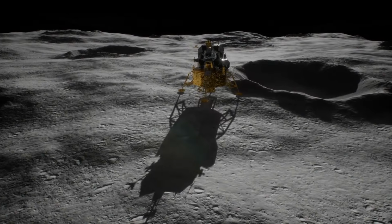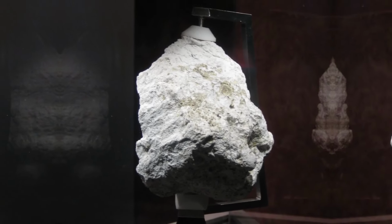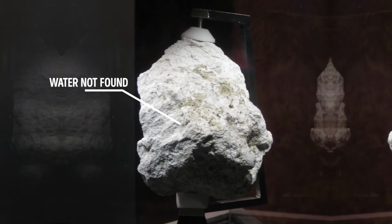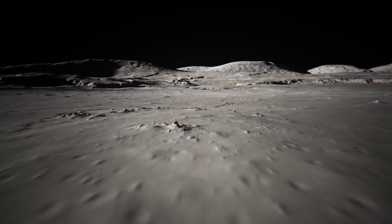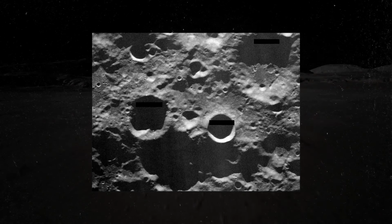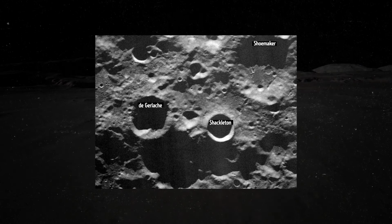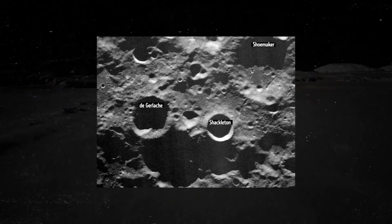But when astronauts from the Apollo missions went to the Moon, they brought back soil samples, and scientists found no signs of water in them. So everyone went back to thinking that the Moon was completely dry. In the 90s, NASA focused on these shadowed craters and found high concentrations of hydrogen, which meant there could be ice at the Moon's poles.